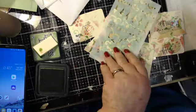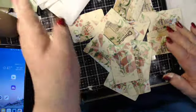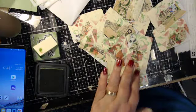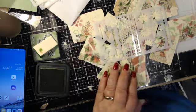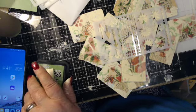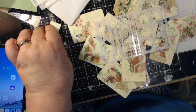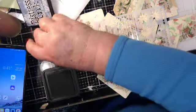Let me go like this and get some more of that off of there. Okay, that's good. Now, here's another one. Tammy, I really am not trying to ruin your stencils. I'm just using them. Just using them, that's all. Okay.